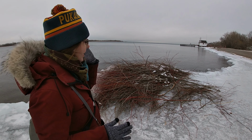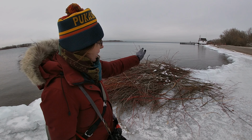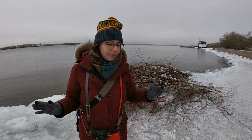So we have the Cherry Beach Lighthouse Station just in the back there. Correction, Cherry Beach Lifeguard Station. And there's beautiful ice formations all along the water. So we're actually standing here on the lake itself. It's just not completely frozen over.